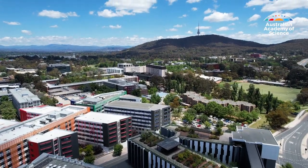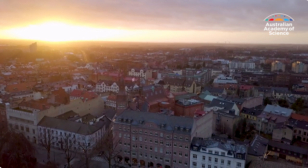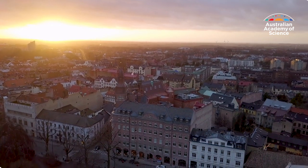Professor Warrant did his PhD at the Australian National University before taking up a postdoctoral fellowship in Sweden, where he's lived since. I usually say I have two homes, and that's very much because I could never permanently leave Australia. It would be impossible for me to do that.